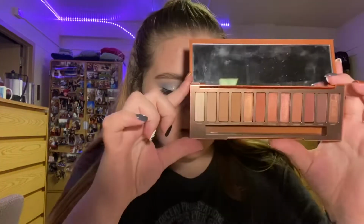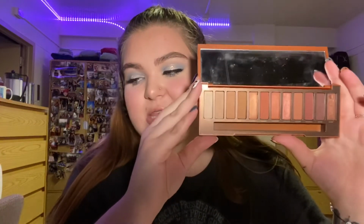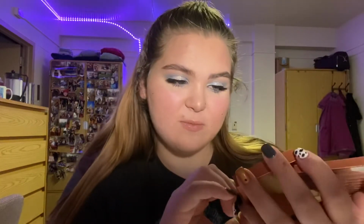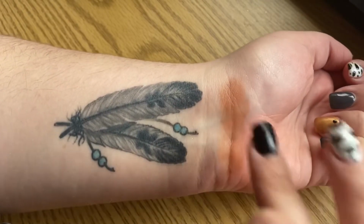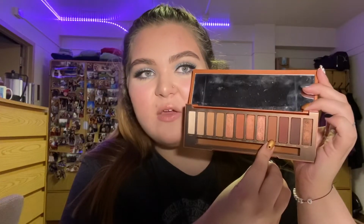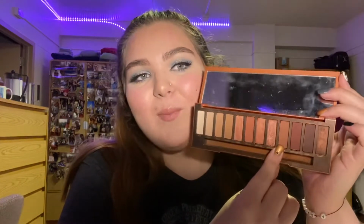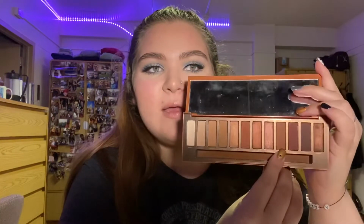So the next one is the Naked Heat palette, and I love it. This rekindled my love for the Urban Decay Naked Eyeshadow palette. My favorite shadow in this one, again, kind of random, is Cayenne. I feel like every time I use this palette, I always go for this shade, and it is really just a generic warm tone, medium, matte crease color, but I'm so drawn to this color for some reason. For real, every time I open this palette, I use this shadow, so I guess it's my favorite.